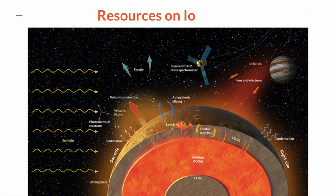So, what are some resources found on Io? Unlike most moons in our solar system, which are mostly composed of water and ice, Io is primarily composed of silicated rock surrounding a molten iron, or an iron sulfate core. Most of Io's surface is composed of extensive plains with a frosty coating of sulfur and sulfur dioxide.